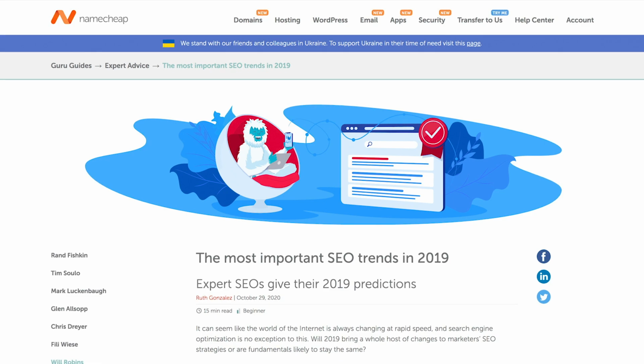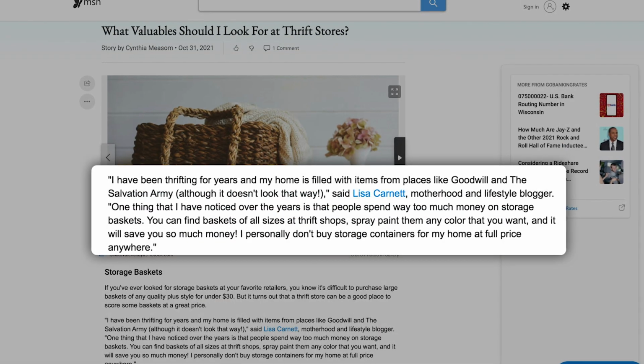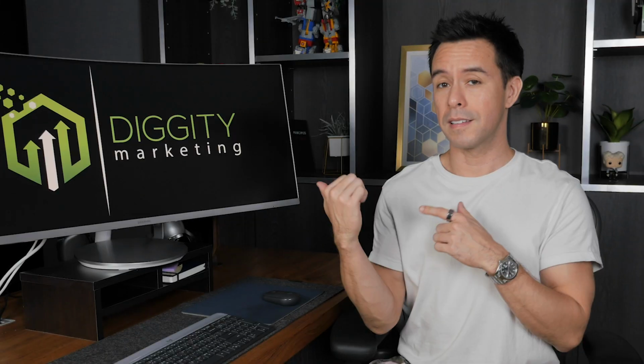Both of these platforms allow you to supply quotes to journalists. In turn, your quotes end up in high trust websites like Namecheap, DR92, or MSN.com, another DR92. Proactive PR is when... What am I talking about? You're not an idiot. It's the opposite of reactive PR. Check this out. It's kind of embarrassing.